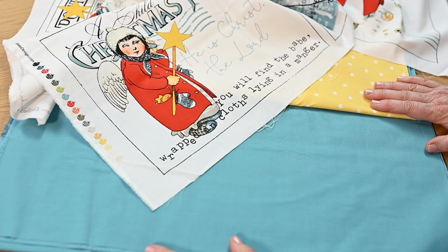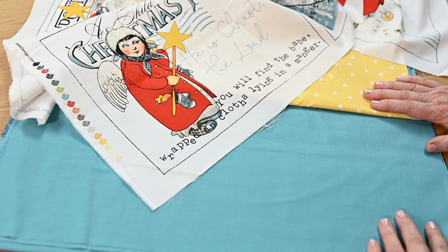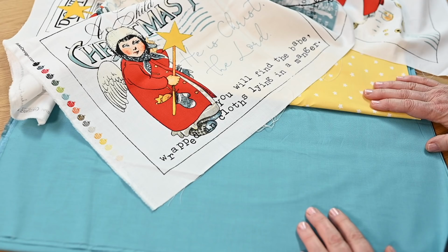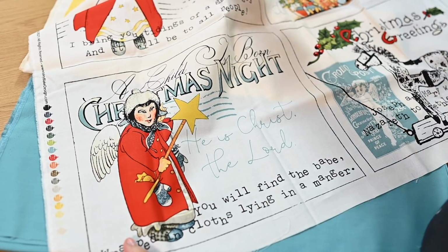And we'll just kind of see what I wind up doing. I'm not entirely sure how it's going to go, but I am excited about it. And coming soon, it'll be a Christmas project that we'll do together.